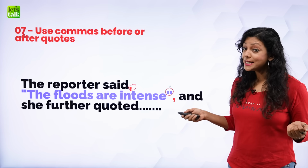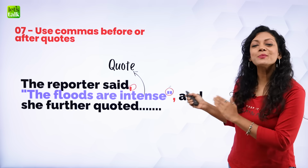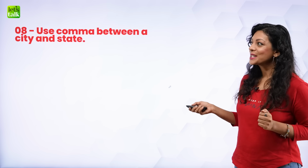So what's the quote in this sentence? There you go. The floods are intense, right? Of course, we highlighted it to make it fairly simple for you to understand as well. Let's move on to the next one.